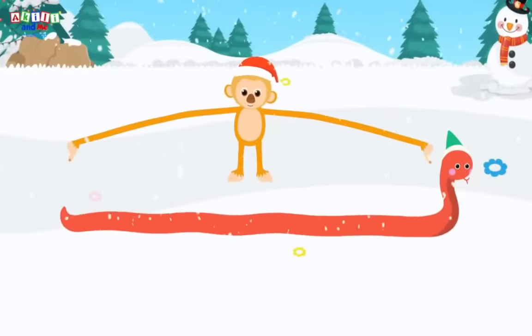Small, smaller, smallest. Mouse. Big, bigger, biggest. House. Small, smaller, smallest. Flower. Big, bigger, biggest.